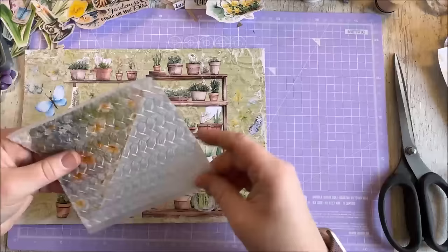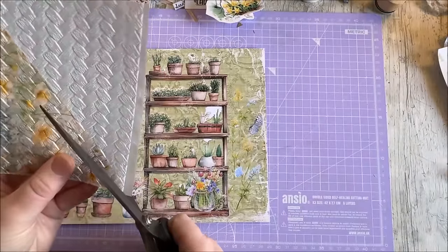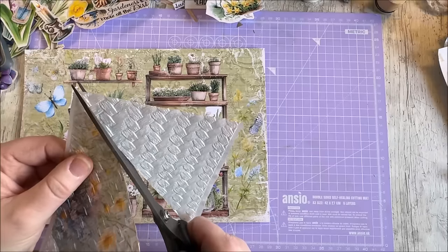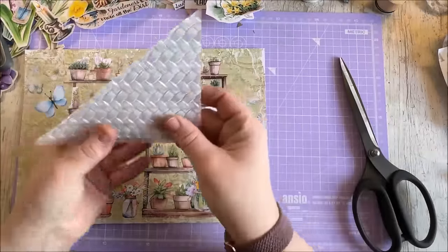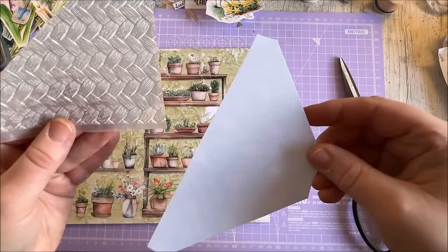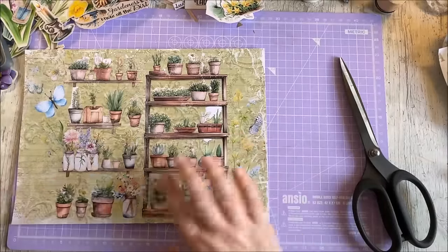So what I'm going to do is I'm not going to cut that bit off the bottom because we might need that for attaching. I'm going to just cut them in half a second. There we go. So put that one to the side because that's very beautiful. And the one that is in the plain blue, in the kit it will look like this, and when I've printed it and then I've embossed it, it now looks like this. All right, with me? So I'm going to just place this now over this page here.